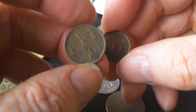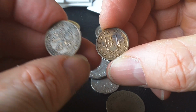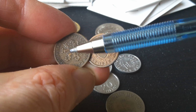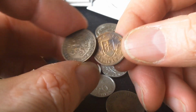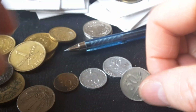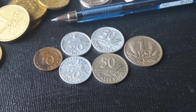And then we have these coins here. So here we have one from Czechoslovakia, 1922, and Slovak, so 1939. So one of the first coins of independent Slovakia. And as you can see, this shield here is a Czech lion. So that's the Slovak shield. That's what the coat of arms was like. So I've got the 10, I've got the 20, 2 50s, another 20, and they're actually a bit smaller than what I thought.